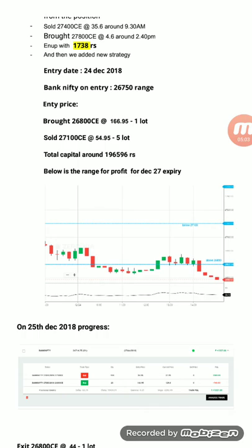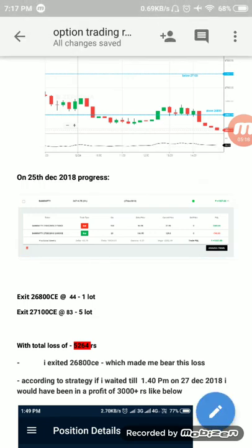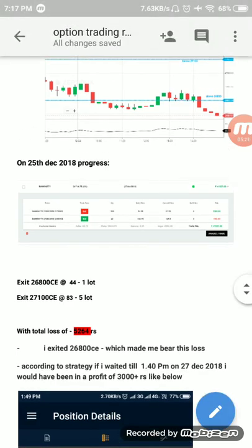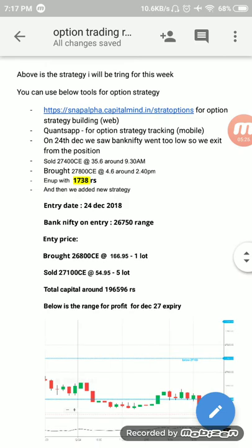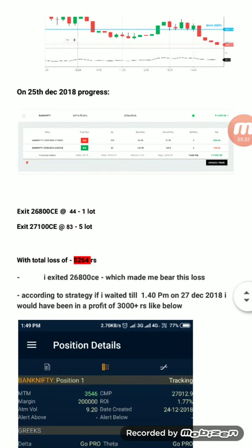So what we have done, on 26th December we could see that the market was around this range. It's very small, you can go through the document. In that same range the market went down. So then again we saw, okay, why should we waste this stop loss type of call? We exited that with 44 rupees for one lot. We bought it for 166.95 and sold it for 44 rupees, because we thought it will never reach the 26,100 call.